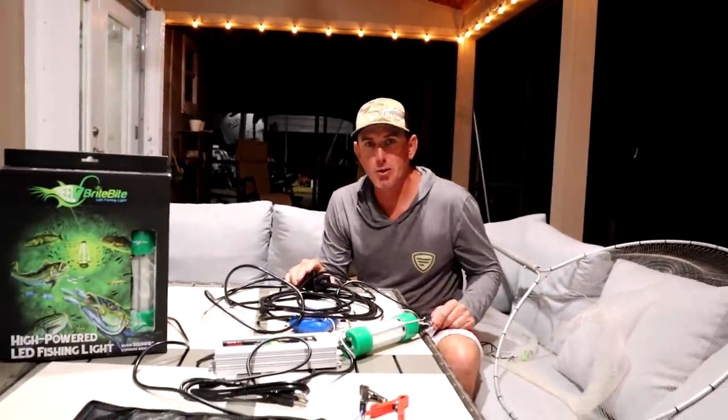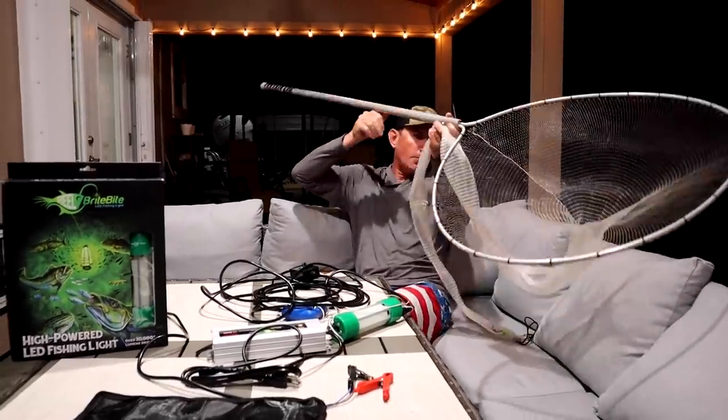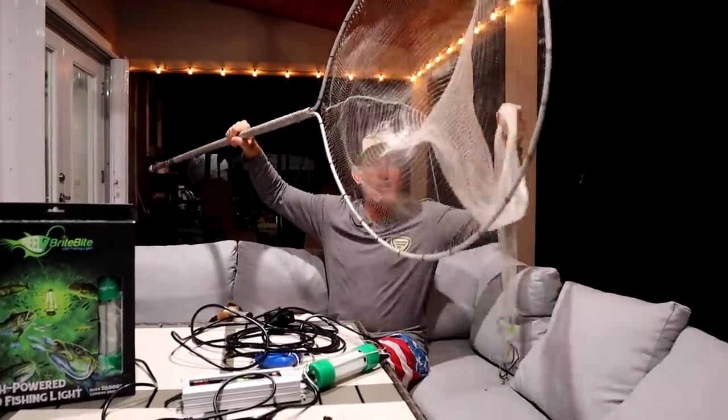So now let's get to shrimping. The biggest thing first, a hoop net. More like a purse seine net. See that big thing? That's how we catch them.